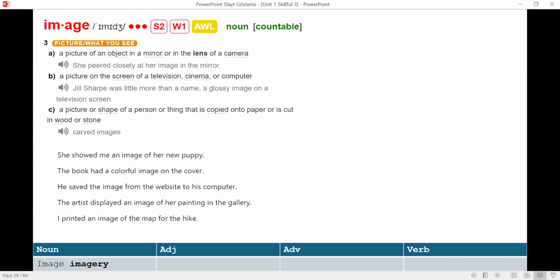Image. Image means picture. A picture of an object in a mirror or in the lens of a camera. For example, she showed me an image of her new puppy. The book had a colorful image on the cover. He saved the image from the website to his computer.